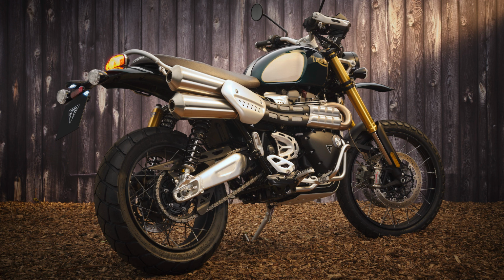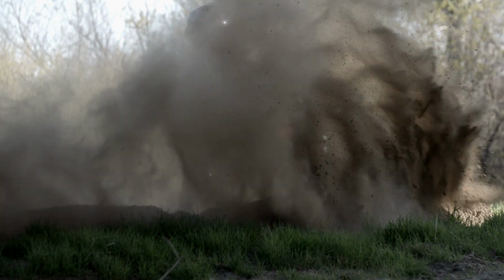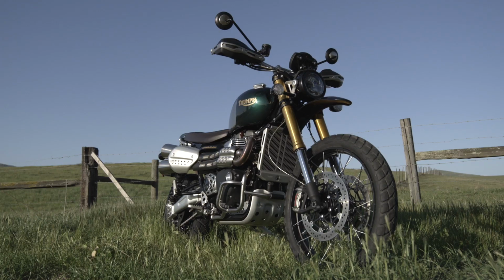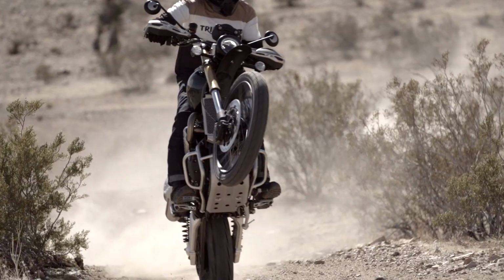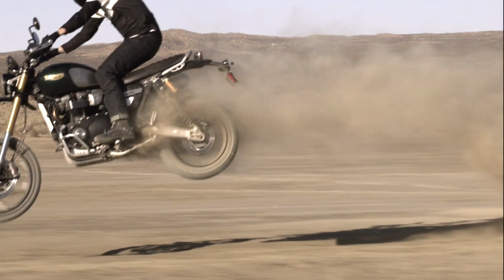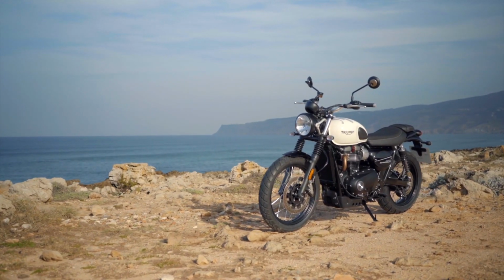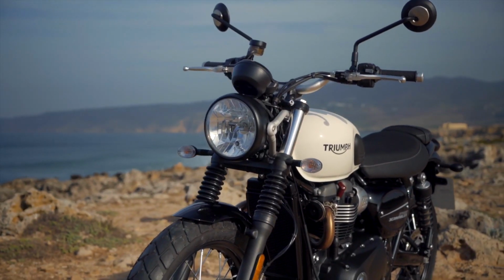As always, I'd love to know what you make of the new 1200 Scramblers in the comments below. It is a mild update, but that McQueen edition does look pretty good and is a relatively affordable way to get hold of a limited edition Triumph, especially when you compare it to the Bond edition or the TFCs, for example. The Street Scrambler is also being updated, and I can tell you the full details about that next week.